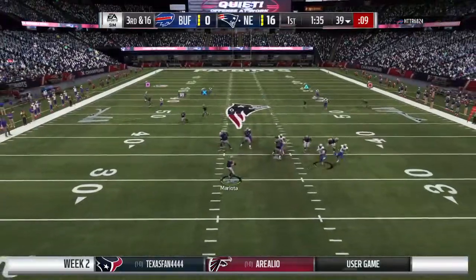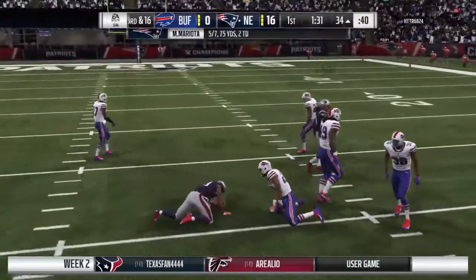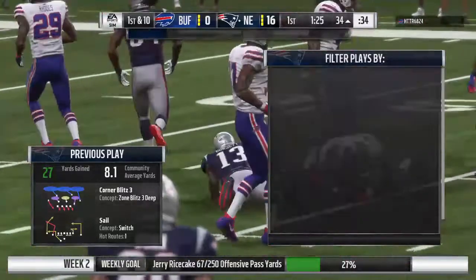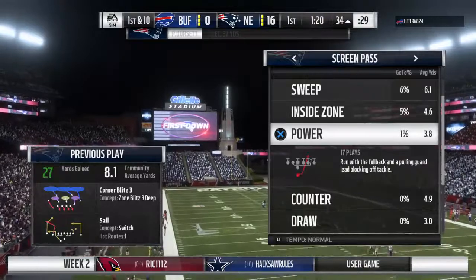Third and long here for Mariota. And able to find Dorsett. And he's going to get this all the way down inside the 35. A very solid gain of 27. Nice catch right there. Brings to mind the sentence, when in doubt, find your veterans.